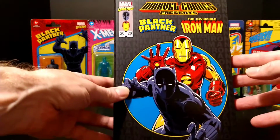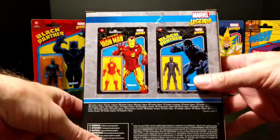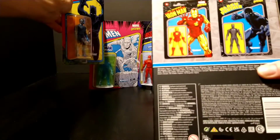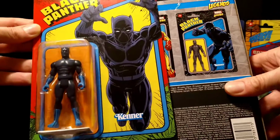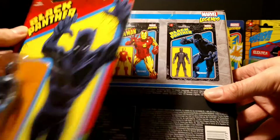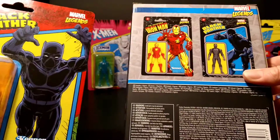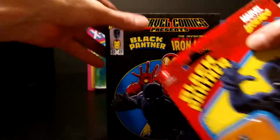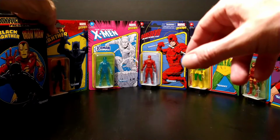Now, Iron Man and Black Panther, they came out in this version first in a box. And I didn't feel like buying Iron Man a second time. I might end up regretting it, but I bought the Black Panther because I saw him in there. The cards are pretty different. This one, he's got his hands over his head, and this one's more of his other move. The Iron Man, that's different too, but Walmart had this two-pack, so I picked that up. And like I said, I got this later. If I see Iron Man around, I could pick him up. He's at Target right now.